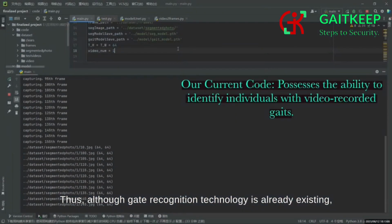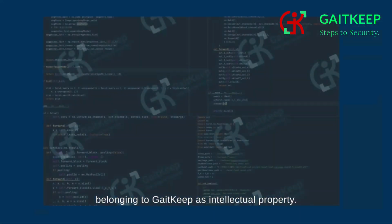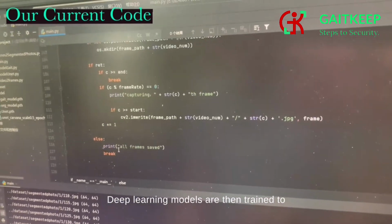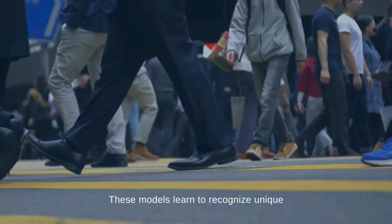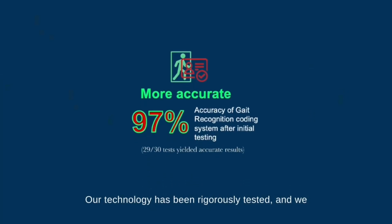Thus, although gait recognition technology is already existing, we have developed our own deep learning algorithms belonging to GaitKeep as intellectual property. To build a gait recognition system, a large dataset of gait videos is required. Deep learning models are then trained to learn patterns specific to different individuals' gaits. Because machine learning requires lots of data, we have used more than 100k sample gait videos to train the system. These models learn to recognize unique walking styles from the input data. Our technology has been rigorously tested and we found that it has a 97% accuracy rate.